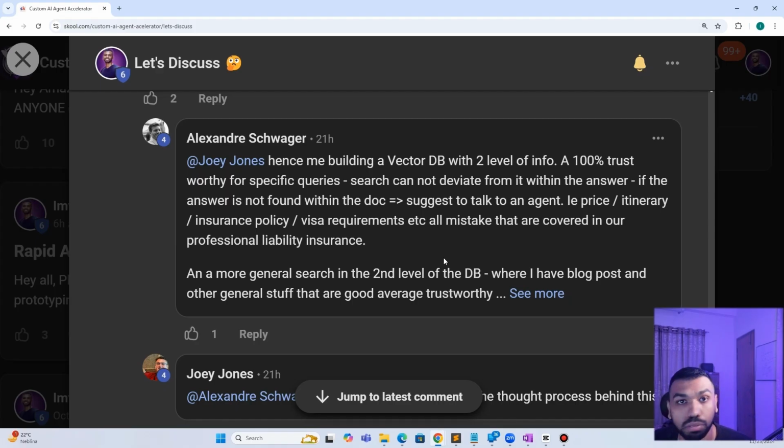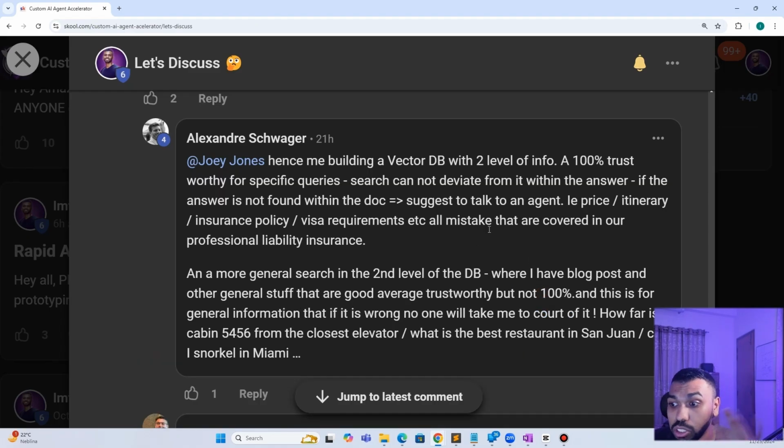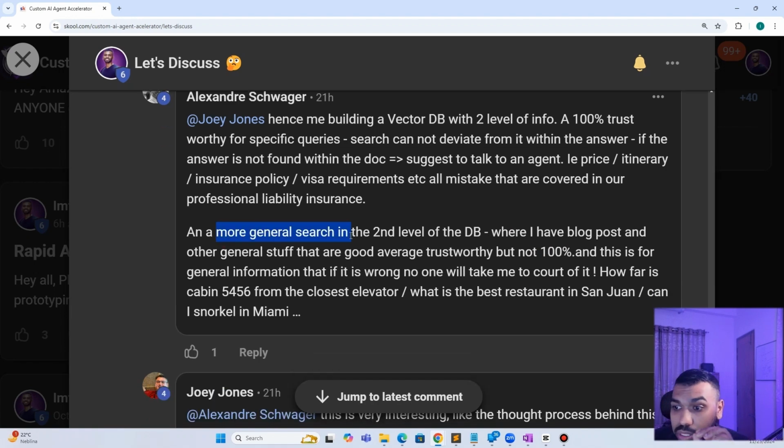So, for example, he used the general search in the second level of the database, where he has blog posts and other general stuff that is good, average, trustworthy, but not 100%. This is for general information that if it's wrong, no one will take me to court. So this is a great way Alex can protect himself from legal implications.